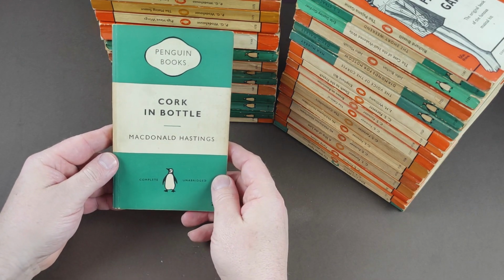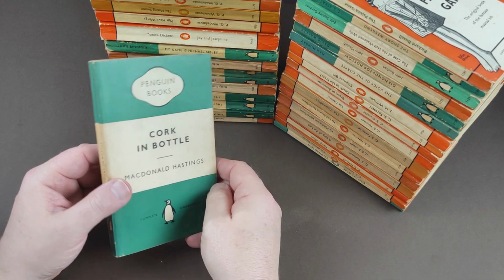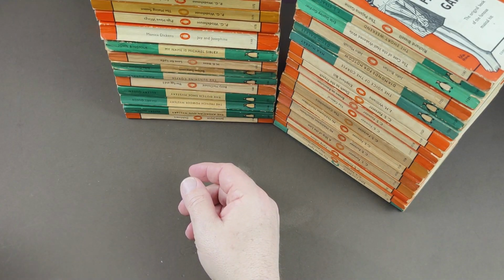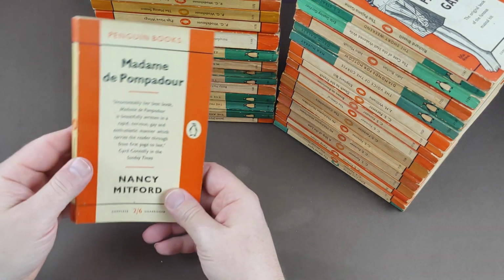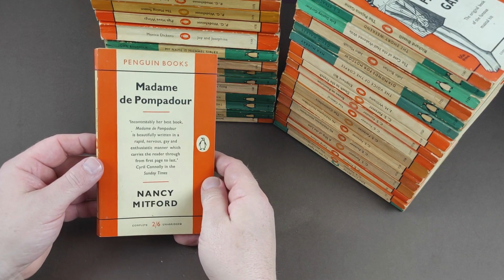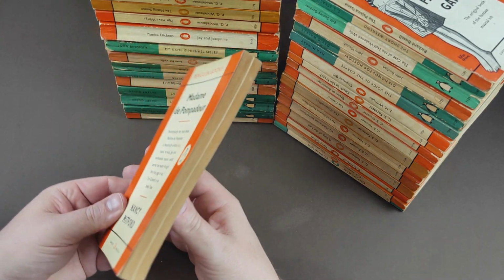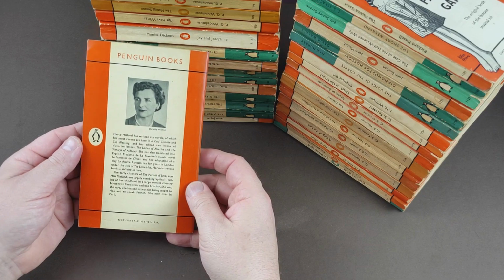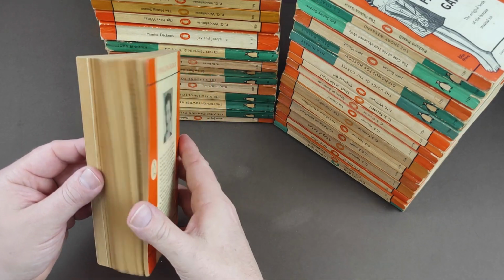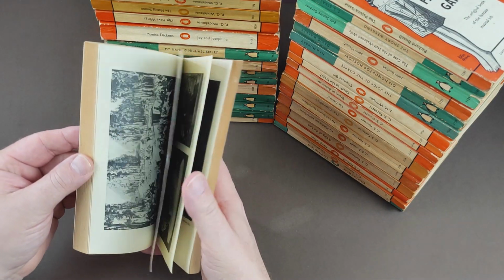1176 is Cork in Bottle by MacDonald Hastings. 1181, Madame de Pompadour, Nancy Mitford. Yeah, she's got her fans, that's for certain. Yeah, famous for loving a cold climate. I think that was probably her most famous book, wasn't it?